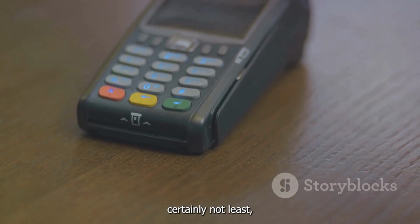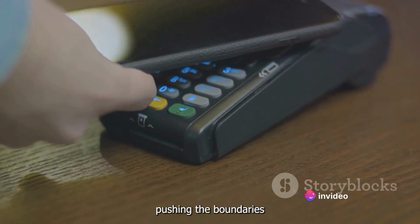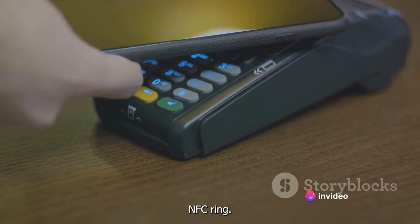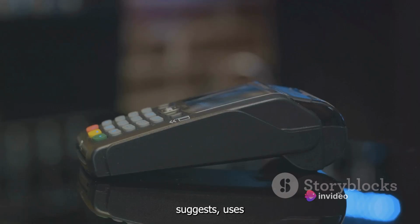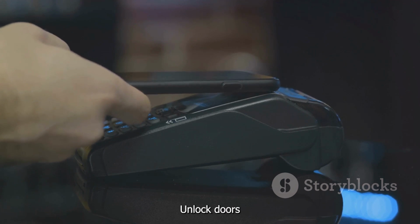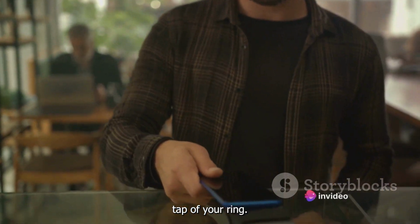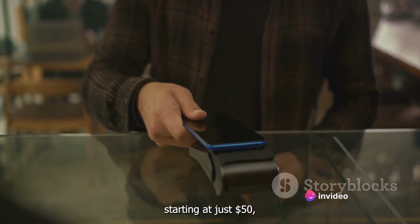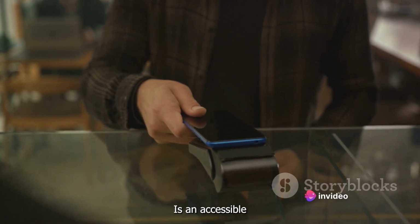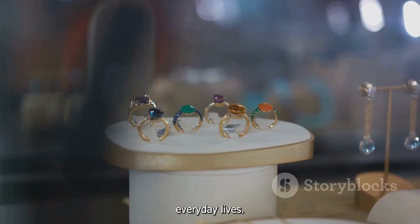Last but certainly not least, we have NFC Ring. Now this is a brand that's truly pushing the boundaries of what a smart ring can do. NFC Ring, as the name suggests, uses near-field communication technology to allow you to make payments, unlock doors, and even share contact information, all with a simple tap of your ring. With prices starting at just $50, NFC Ring is an accessible option for those looking to incorporate smart technology into their everyday lives.